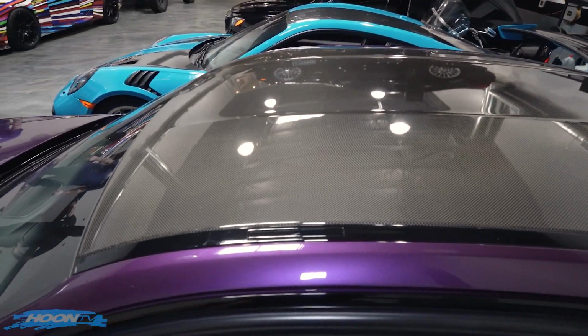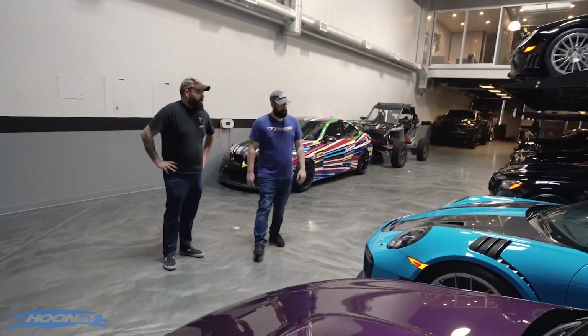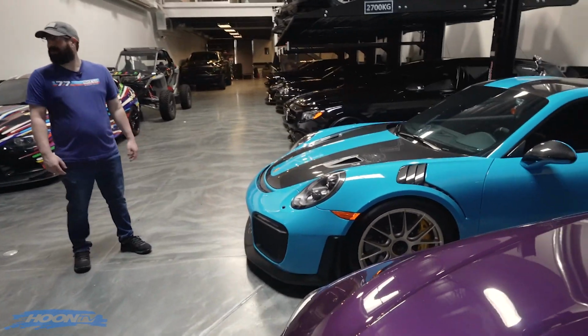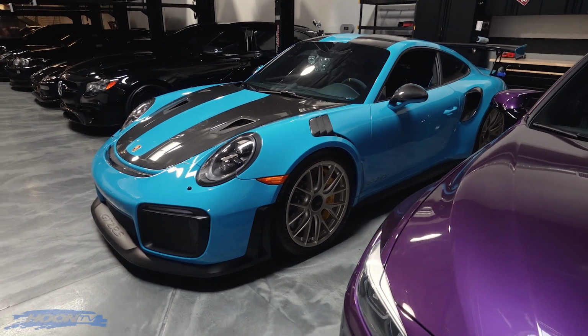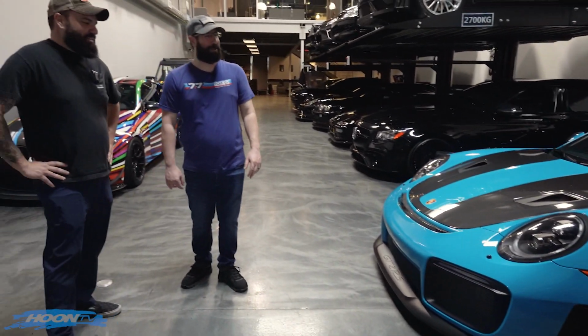And then this is her 2018 Miami Blue GT2 RS, Weissach car. She is really colorful as far as a palette is concerned. I don't have nearly the color palette she does. We can definitely notice who owns what in the relationship here. Yeah, definitely, dude.